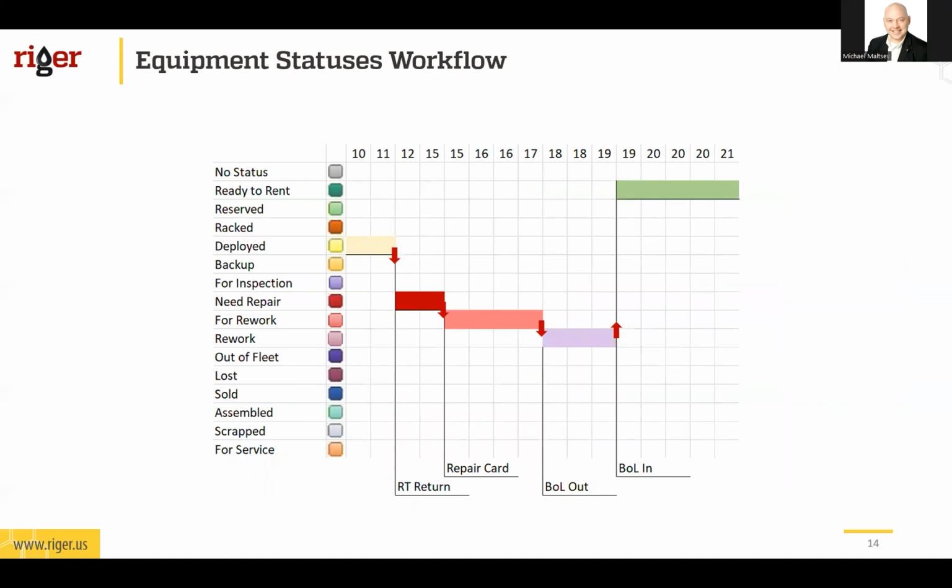It's called for rework, and this will give us an ability to select items which we'd like to send for rework, and then return them back and see how it works. I will show you in a second the Rework Dashboard, which will help you better understand the statuses. But here we have an example when the equipment is in a deployed status, rental ticket return.